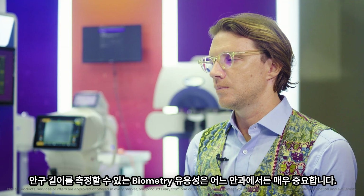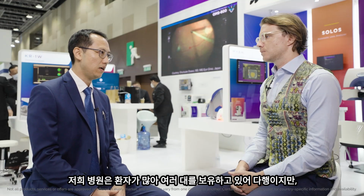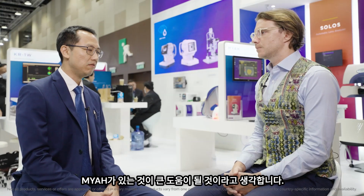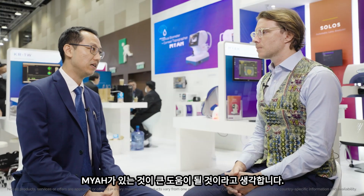The availability of a biometer to measure axial length is critical in any eye clinic. So in our clinic, we are fortunate to have several because we have a lot of patients. But if your eye clinic does not have an existing optical biometer and you are managing many children with progressive myopia, then I think they would benefit greatly from having a MYAH in their clinic.